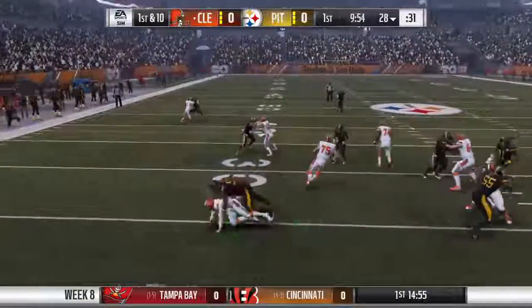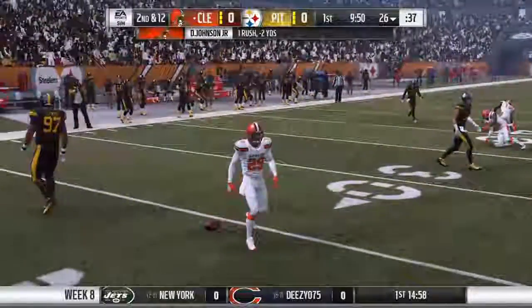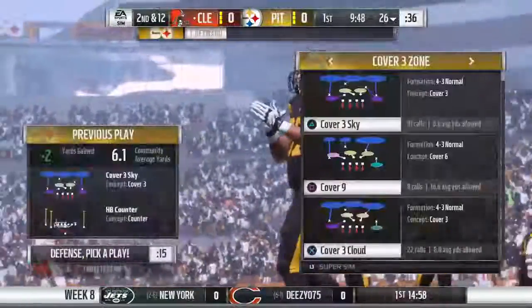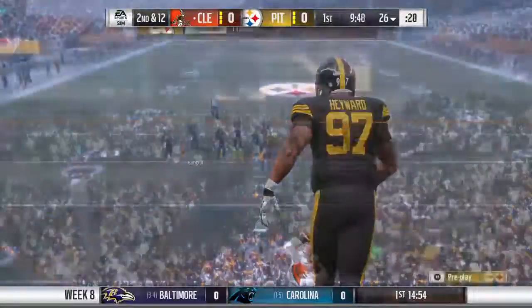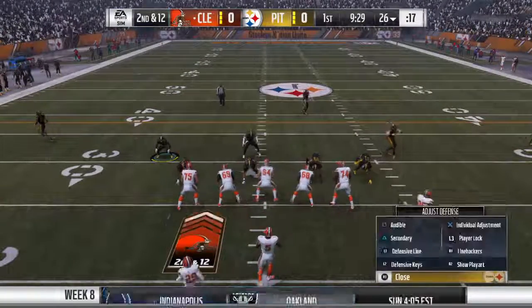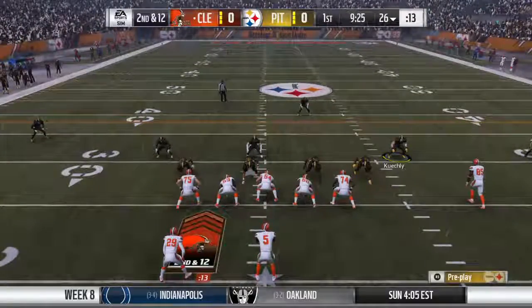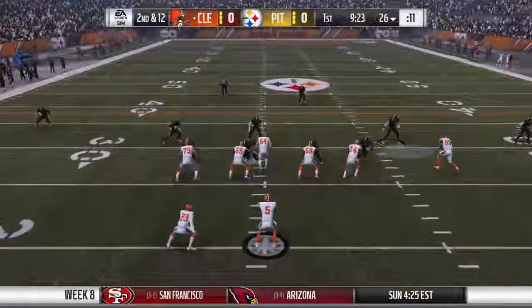The first carry now. This is Johnson. And he's going to lose yards. They take him down at the 26. That's going to go as a loss of 2, and it'll be second down. Early down stuff to put this offense in a precarious position. We know that securing the point of attack, especially against the big-bodied guys in the middle of this D, has got to be priority 1.